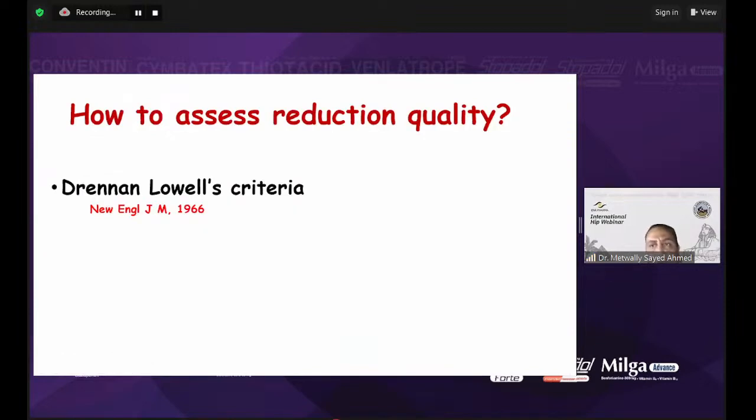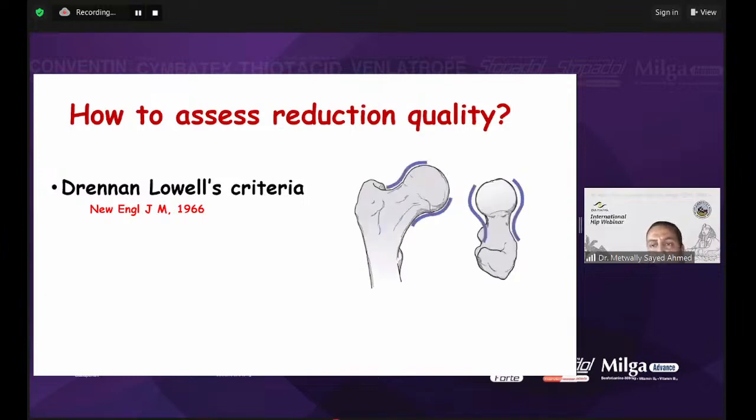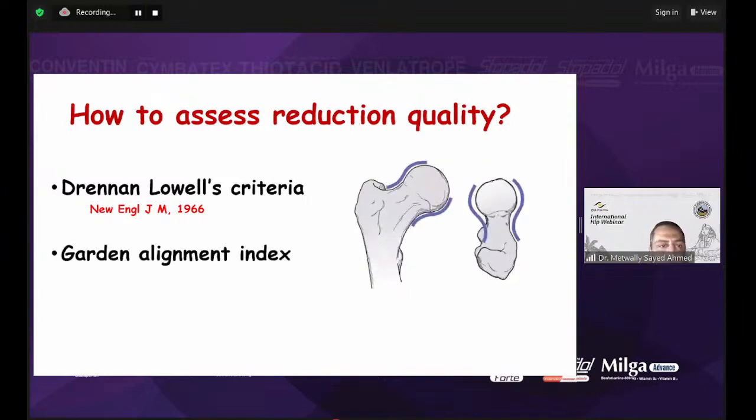How to assess the quality of reduction? There are two main parameters used to assess the quality of reduction. One is Lowell's criterion, invented by Drennan and published in the New England Journal of Medicine in 1966. He states that the relationship between the head and the neck is like smooth curves, a lazy S, as shown in the picture. If it is acute angled, this means there is malalignment or malreduction.